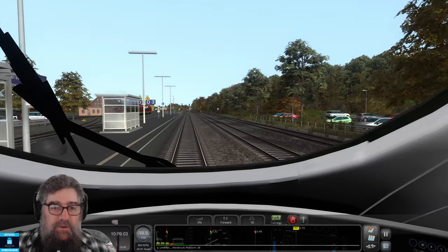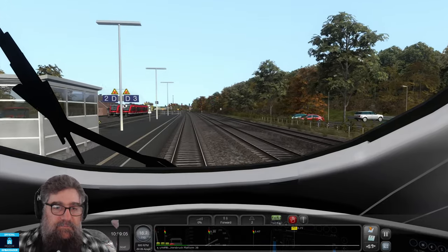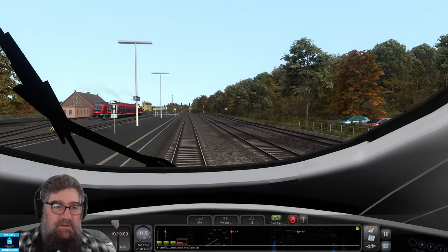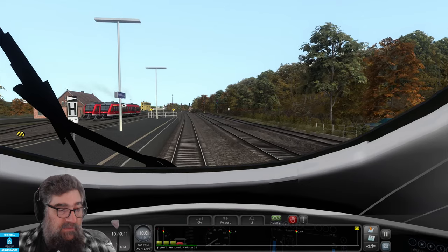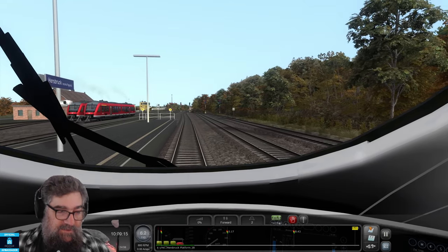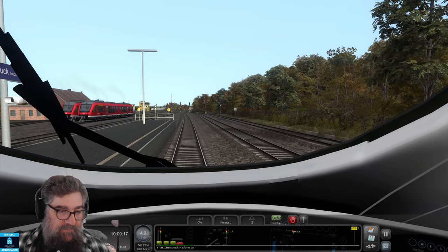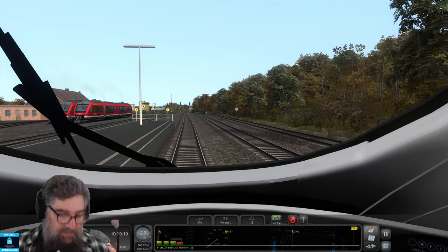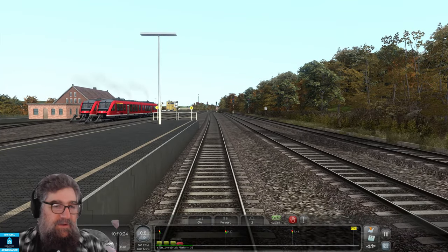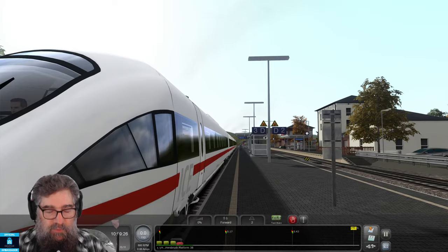That's Mr. Doof Doof back there. The line leads to Chemnitz. Does lead to Chemnitz. I think we'll come back to this one. And it'll be worth more points when we come back.